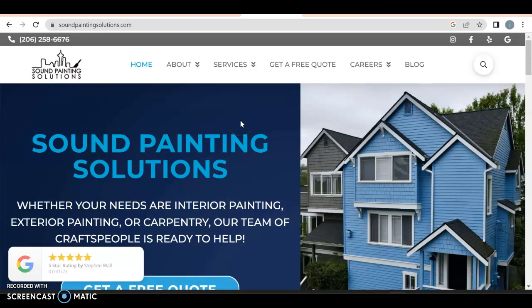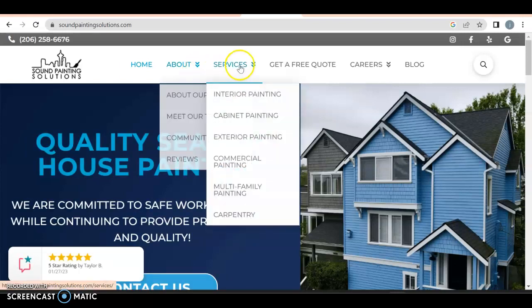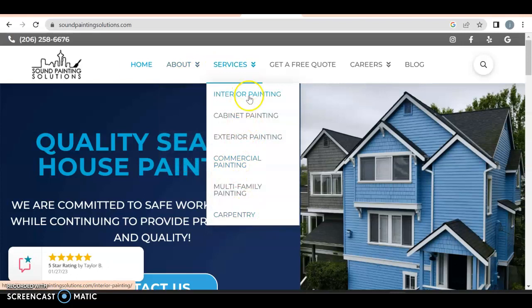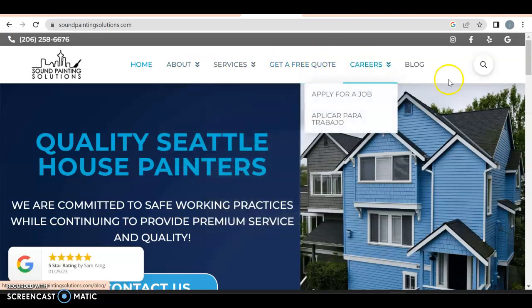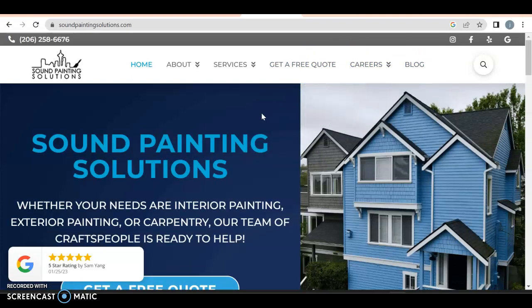They have Seattle, Washington locked down. It's going to be a little bit difficult to beat them, but we can. So they have the About Us drop-down menu, services. See how they have a drop-down menu with multiple different things they offer. Get a quote, careers, blog. Now they are bilingual, so they might get a little bit more service as well from that.